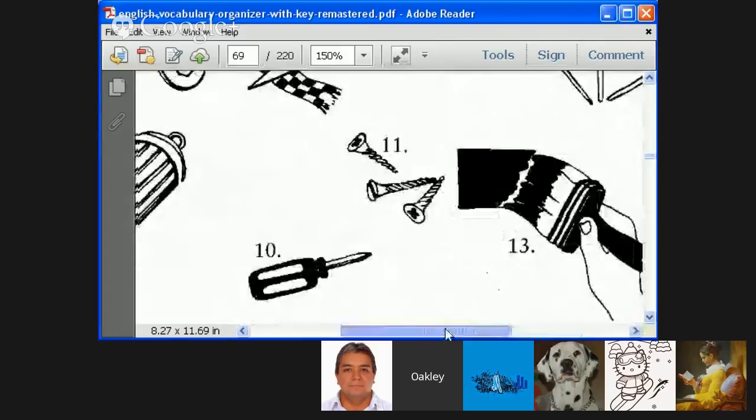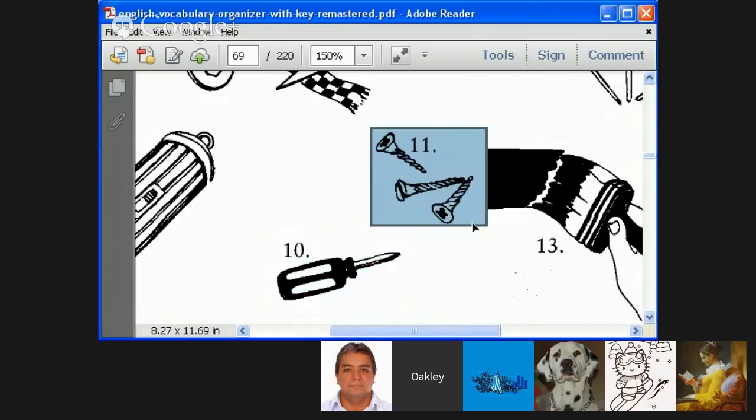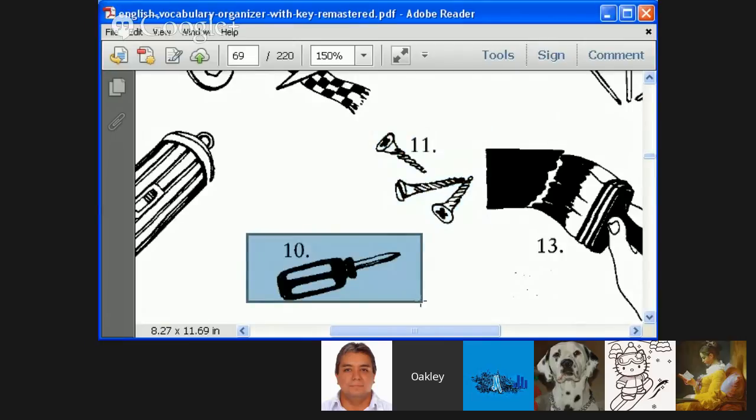All right, now, moving on. William, what's this thing? Okay, that is a screwdriver. Yeah, and since they go together so closely, I have to give William another one. What do we use a screwdriver for? What do we do with a screwdriver?